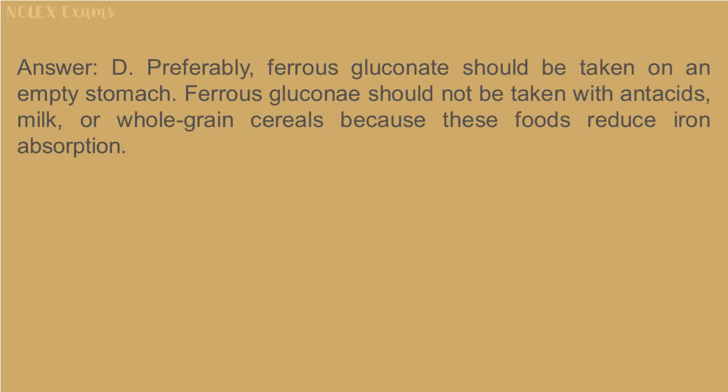Answer: D. Preferably, ferrous gluconate should be taken on an empty stomach. Ferrous gluconate should not be taken with antacids, milk, or whole grain cereals because these foods reduce iron absorption.